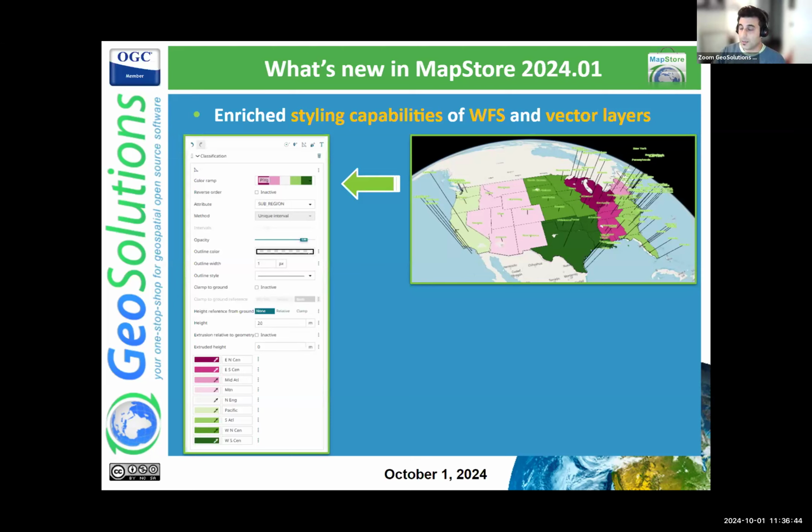So there are new options for managing the classifications. The usual logics previously available for WMS layers have been provided also for WFS layers. So you can choose the attribute on which to base the classification, the method, the color ramp, and so on. Then there are also properties, as we have seen before for annotation. They are basically the same, depending on the context, to manage the clamp to ground options for 3D, the height, the extrusion, and so on.